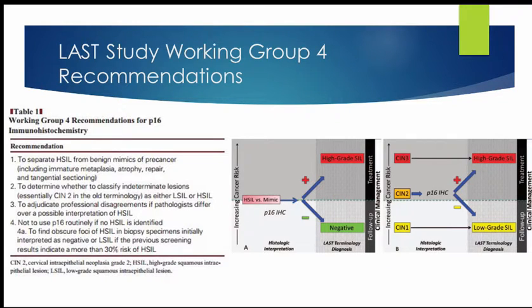So going back to the last working group 4, they recognized that there were biomarkers that could be useful in the diagnosis of high-grade dysplasia. They suggested that P16 should be used in cases where we want to separate HSIL from its benign mimics, such as atrophy, immature metaplasia, repair, or in some cases, tangential sectioning.